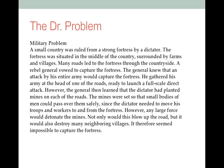Here's a famous example. It's called the military problem and the doctor problem. They give people this example of a small country that has a dictator. The fortress is in the middle of the country, surrounded by farms. There are lots of roads, and we're going to capture this fortress. If I take my entire army across these roads, we're going to blow up, because the dictator is mean and he's placed mines on the roads such that small bodies can pass over, since he still needs to get people in and out, but large bodies are going to blow up. So what do we do?